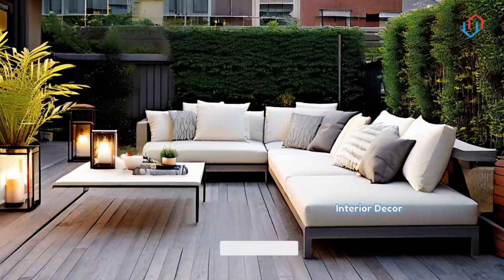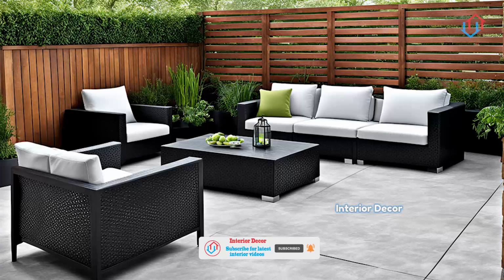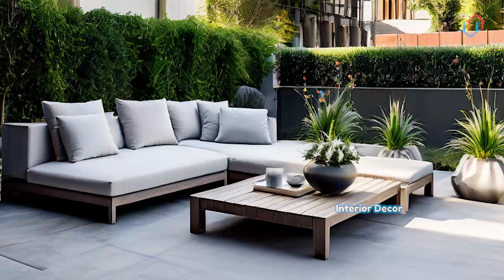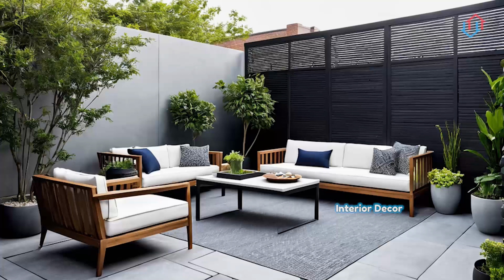Four, focus on clean lines and simple shapes. Minimalist design thrives on clean lines and simple shapes. Avoid ornate details or overly decorative elements. Instead, choose furniture and decor that feature straight lines and geometric forms. A sleek, rectangular dining table or a round, low-profile coffee table works well in a minimalist setting. When it comes to planters and accessories, opt for geometric shapes and avoid anything too intricate or fussy.